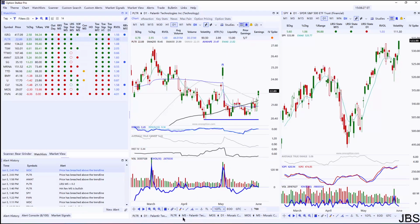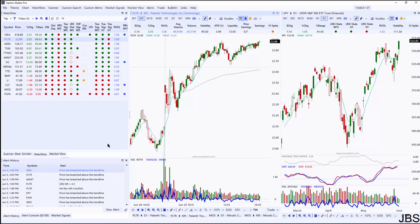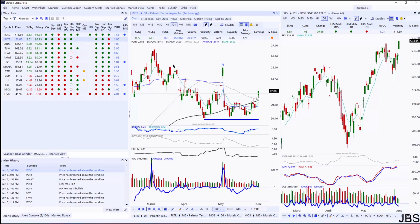PLTR into the gap here. Really excellent risk reward. I'm in a half position of this myself. And if it closes above this high, if PLTR closes close to the high of the day, I'm going to add to that position.